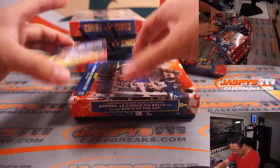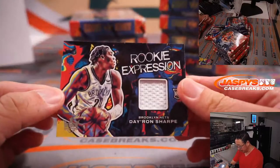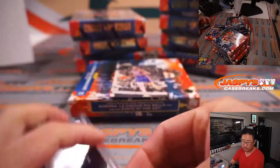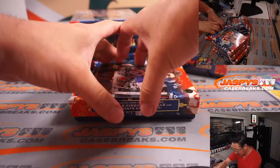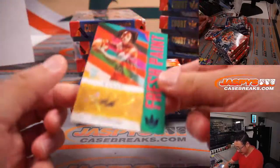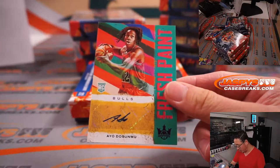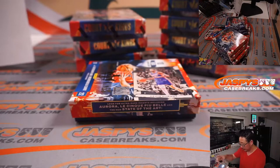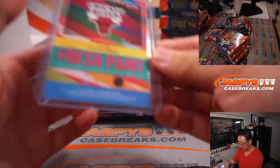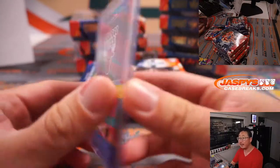All right, so behind KD is the relic. That's Rookie Expression, Day'Ron Sharpe. That's Sean with the Brooklyn Nets. And the autograph behind KD is Fresh Paint auto, Ayo Dosunmu. Rookie autograph for James and the Bulls. 15 out of 49.